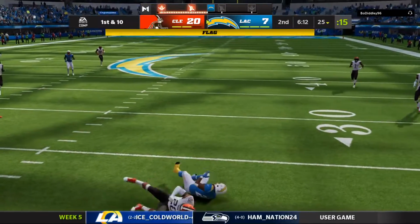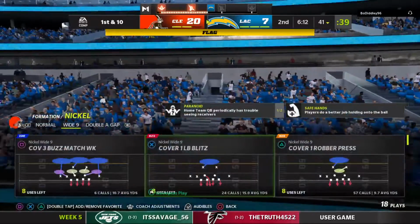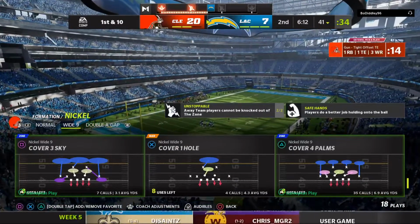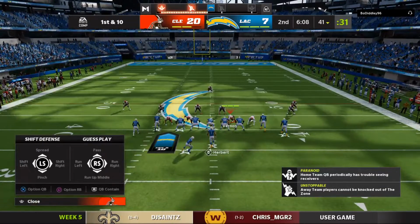He'll drop this one off to Ekeler. And not much to speak of. Call it a 1-yard gain up to the 26. So they will accept the penalty and move forward. After the penalty, a fresh set of downs. It's 1st and 10.